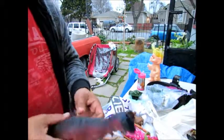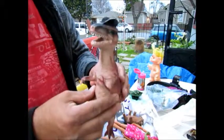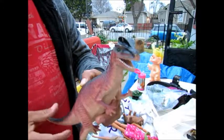Here's another good find. These are actually, I think, Target reproductions of some 80s, 90s dinosaurs. They're very well done. At Target, I think they were like $9.99. But I pick them up at the flea market sometimes for $1. These are just an awesome representation of the plastic dinos.